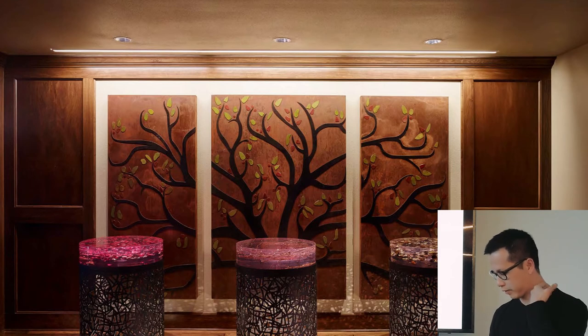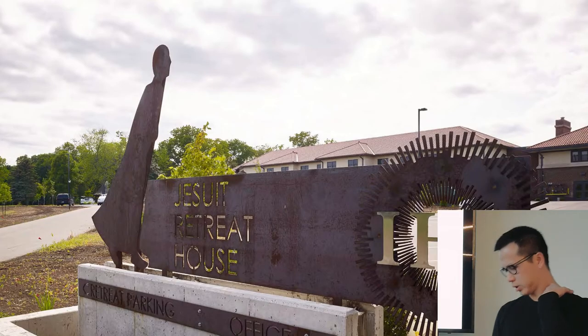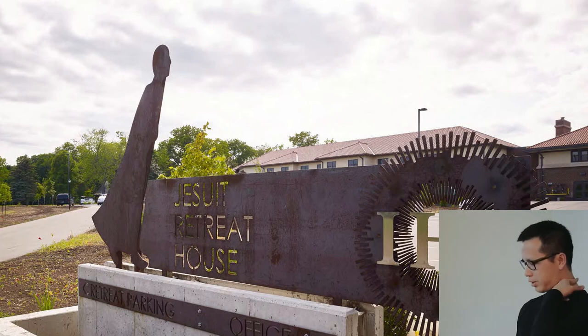This is a welcome piece of art in the main lobby. We also did a variety of other signage for them too, that kind of ties the whole campus together. So this was a Corten with some stainless.